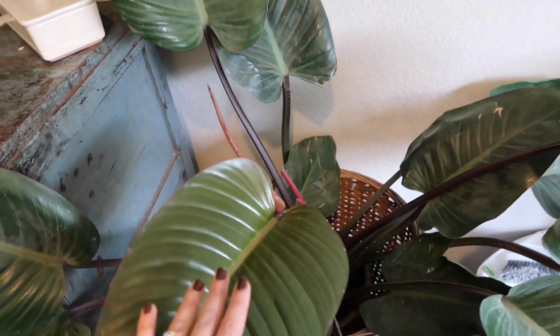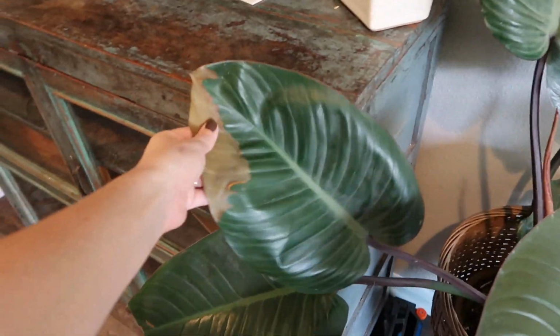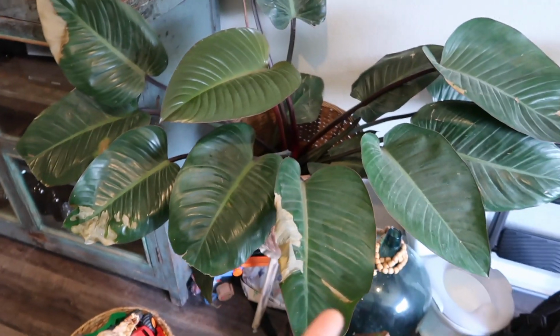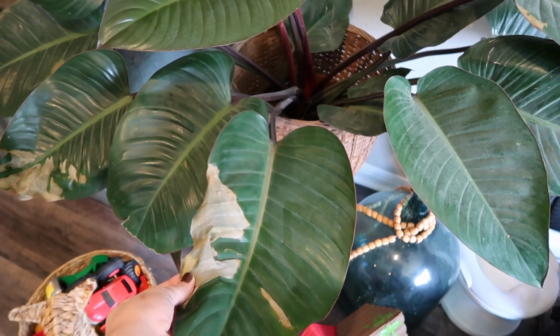So I'm surprised because this one, to me, feels really far away from that window and yet is giving me new growth. I've decided to keep the damaged leaves on. 1, because I didn't want it to look super bare. And 2, because I wanted to basically show this in the plant tour to be just completely transparent about how much I goofed with moving houseplants.